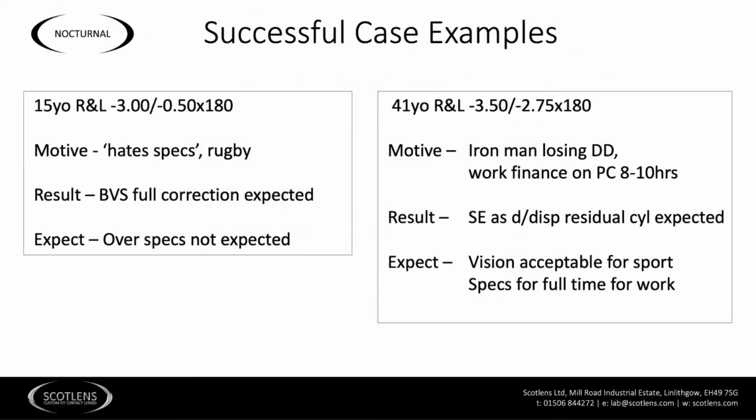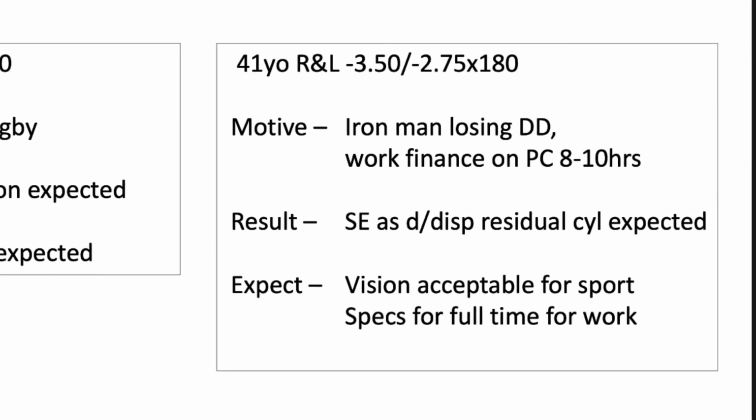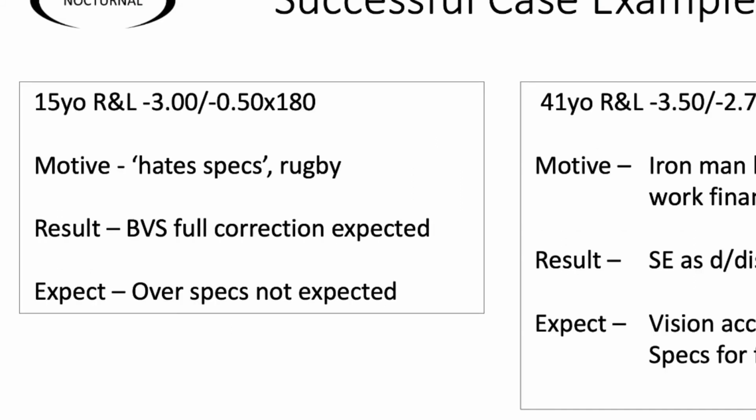We look at 2 successful cases. The patient on the left is a fairly clear-cut, successful patient, -3 prescription, low astigmatism. Motivation is because they hate specs and they're very sporty with a contact sport. The outcome that was expected was that the best vision sphere was going to be successful, and this patient doesn't need to wear glasses over the top at all. So they get 100% correction with the Nocturnals.